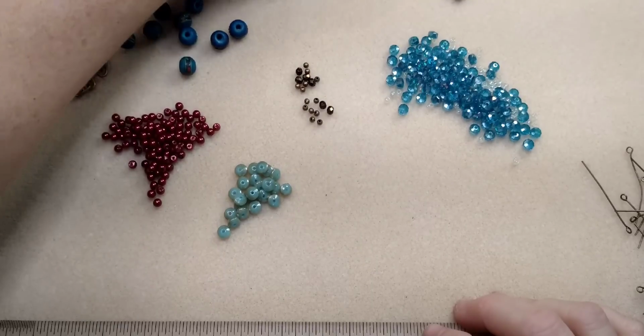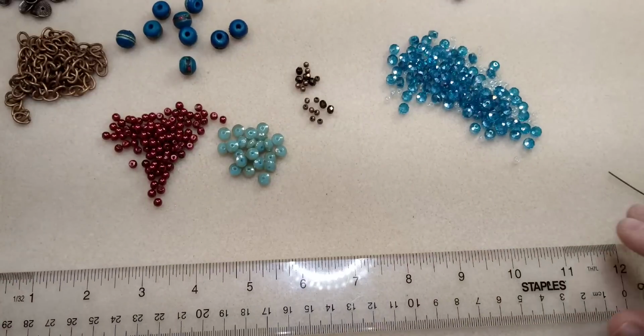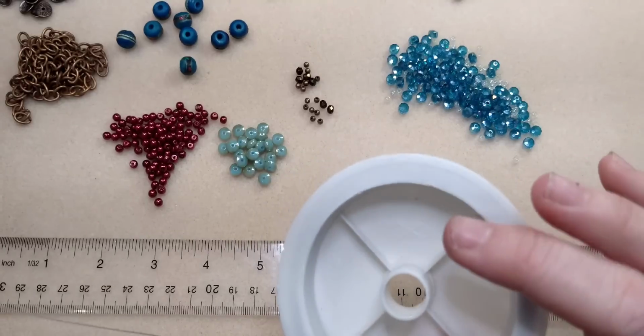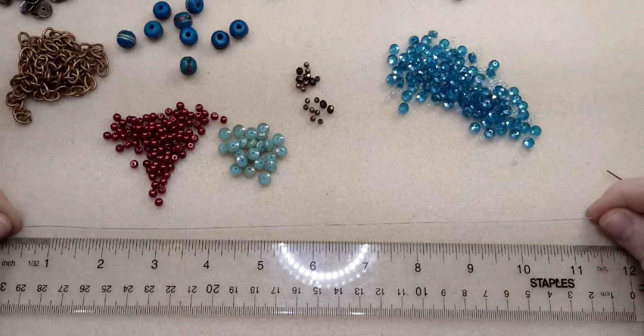Get these out of the way because they're going on a different strand. Okay, alrighty. So here we have the ruler. Where'd the tiger tail go? Here it is. Okay. This spool is not marked. I think this is like 19 strand tiger tail.